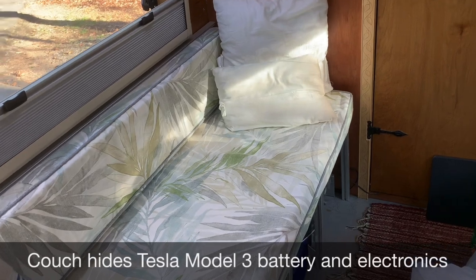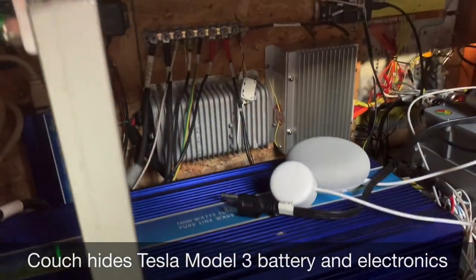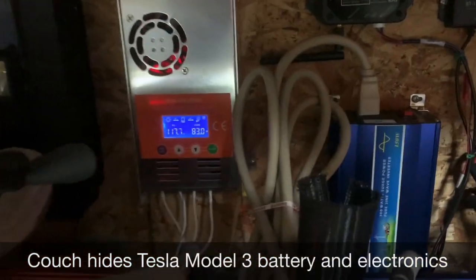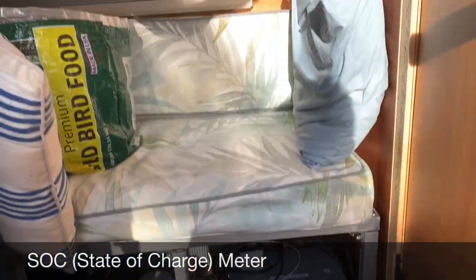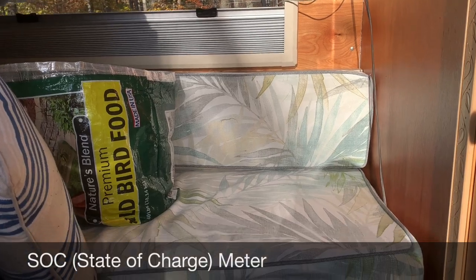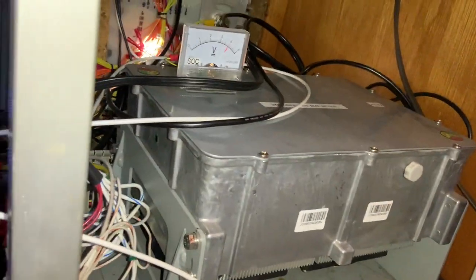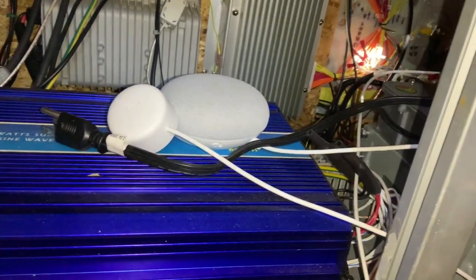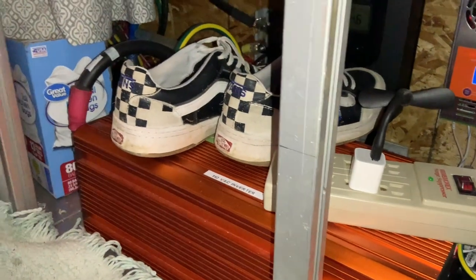Here's the couch. The couch goes over all the electronics, and it sleeps one. So we actually are sleeping. I'm sleeping on this couch right now. Here's all the electronics. Two 6-kilowatt inverters, solar charger right there. We have the BMS system, the SOC meter, a state of charge meter here. I've got three locations in the rig where you can see the state of charge. Right there, it's showing about 80% charge. The 6-kilowatt charger is right there on the right. And as we go through here, there's a Google Home system. Actually, I have a 96-volt to 12-volt system, supplies all the 12 volts for the rig.